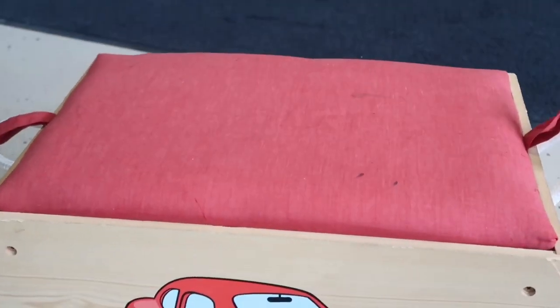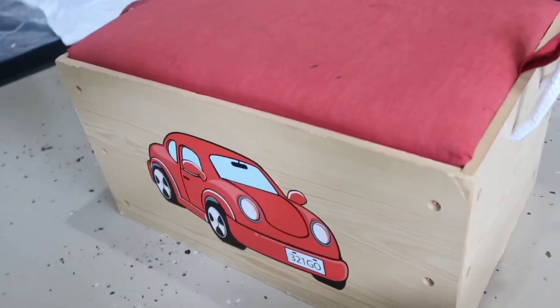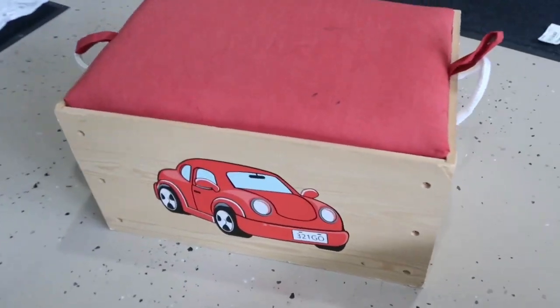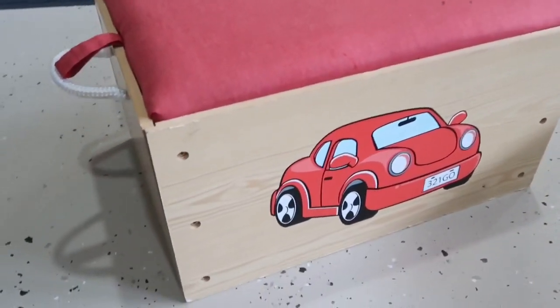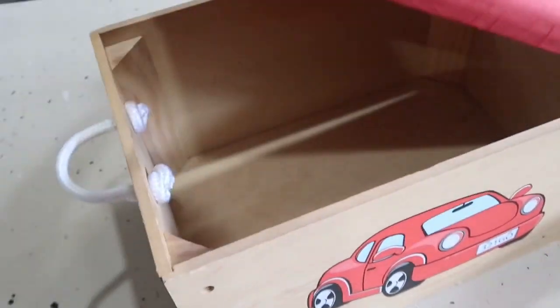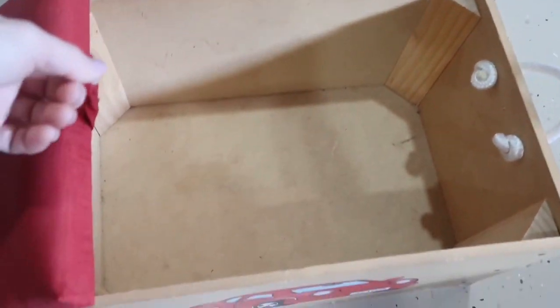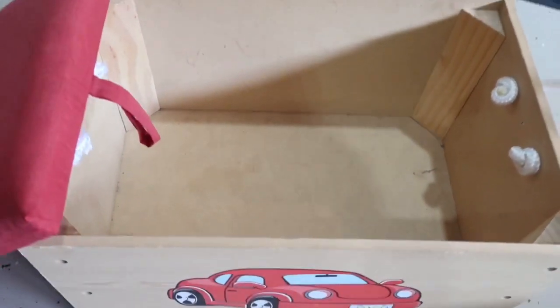This third project that I'm going to share with you today was this mini storage ottoman that was my son's, and I decided to keep it because it has really good bones and it's really good quality, very sturdy, and I decided to repaint it and reupholster it.